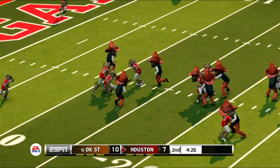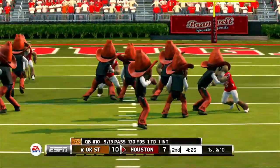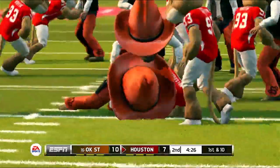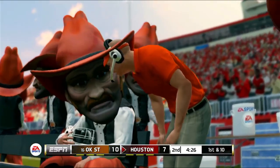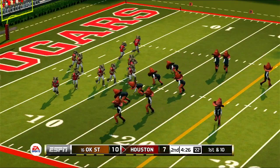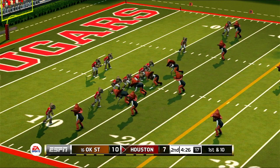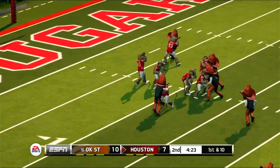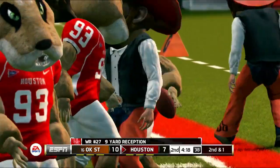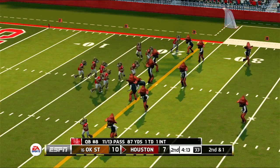Tosses left, intercepted. He came up with a fantastic interception there. Well, you know the quarterback is kicking himself for that one. He just made the wrong read. From their own 12-yard line, it's first down. Pulls down the catch, and he's got room here. That brings up second and one.